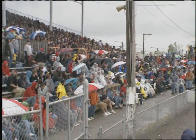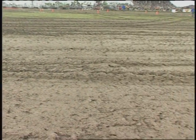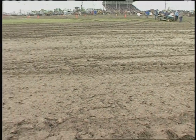Now, as you take a look around, yes, it's a great crowd here, but we've had rain in the Lima area for the past 2 days. The field that these monster trucks will be drag racing on is soup. It's real mushy. What will that ensure? Well, some exciting drag racing today. Will that affect the course? Will that affect the drivers?